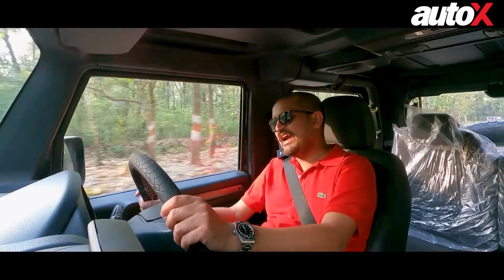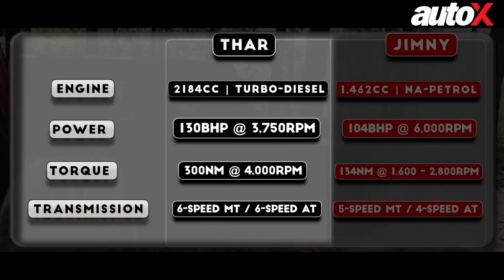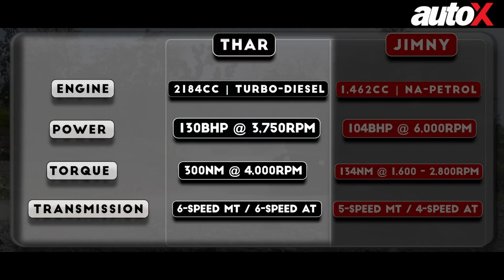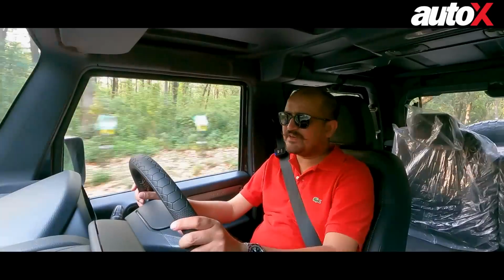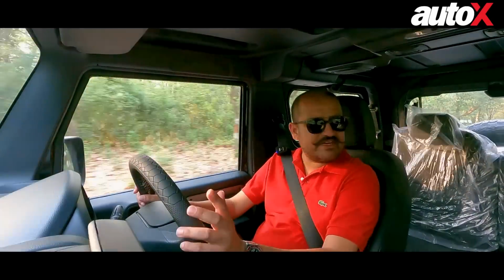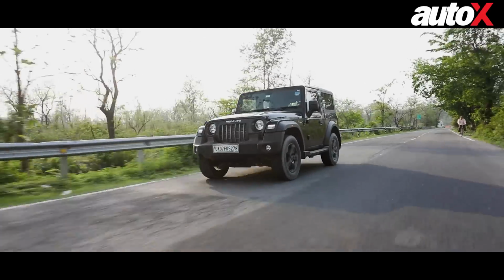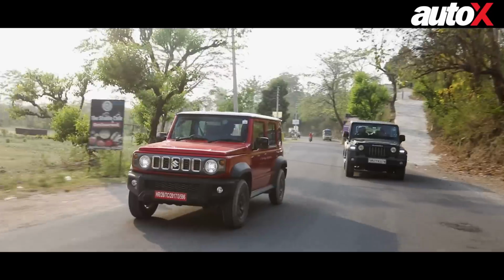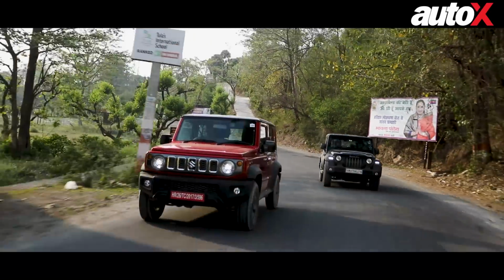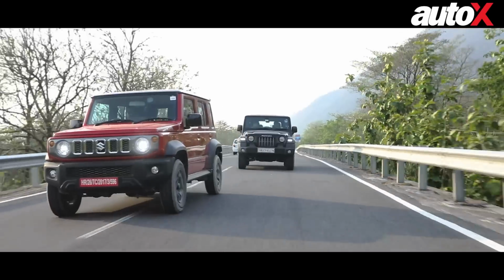When it comes to the Thar, I have to say the second generation Thar was a massive improvement over the first gen car. It brought in much more power, much better comfort, much better interiors, standard equipment. All that is there, and it has been a very successful car. People love it for its butch looks. It drives much better than the last Thar used to do. But the Jimny has showed that the Thar has a few flaws. Basically, while it is much more powerful and much faster, the suspension tuning is nowhere close to what the Jimny is.